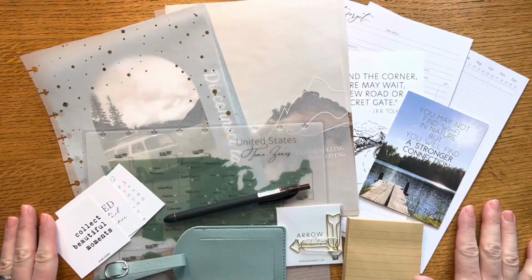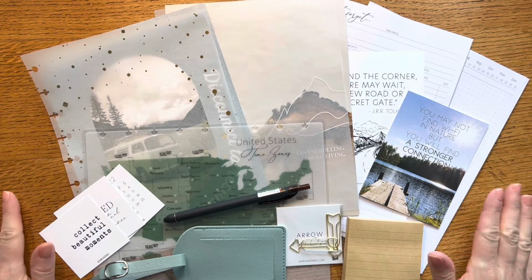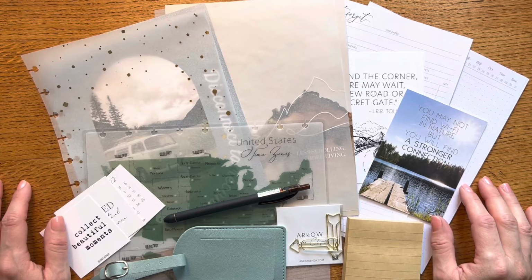So that is what came in the May Jane's Agenda Lifestyle and Planner subscription box with all kinds of goodies for June. As I mentioned, I'll link everything down below, and I'm really excited to start putting some of these things together in my Happy Planner. So I'm going to be jumping into that shortly.